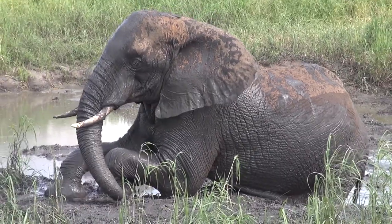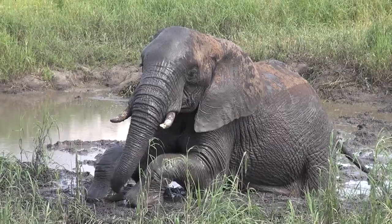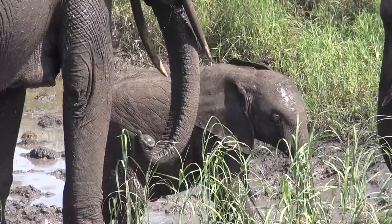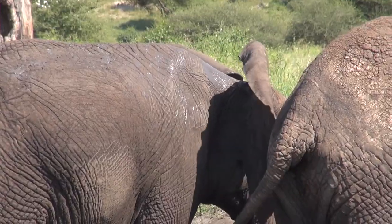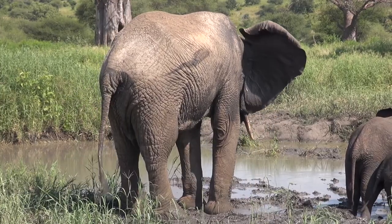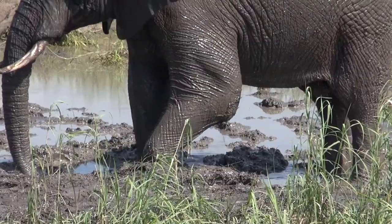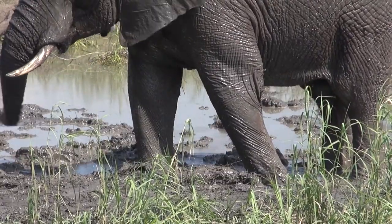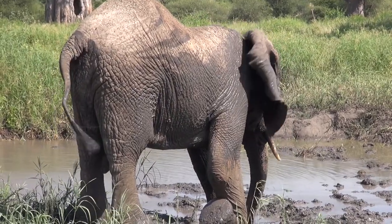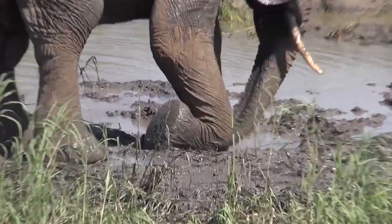Elephants have minimal hair and sweat glands. They find it difficult to cool off under the harsh African sun. The mud not only cools them down, it also provides a protective layer on their body to shield them from the insect bites and the sun. Their skin looks very tough, but it's very sensitive and can get sunburned.